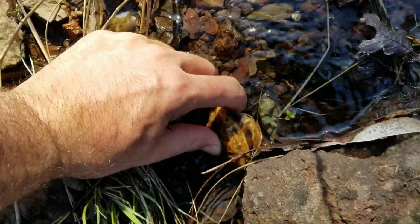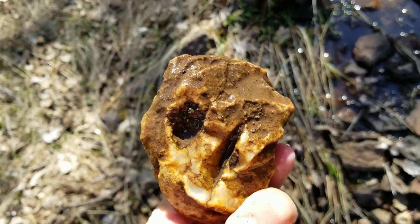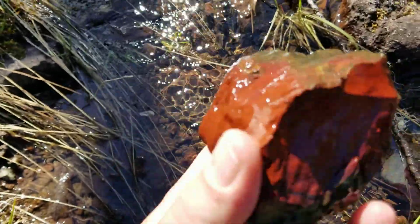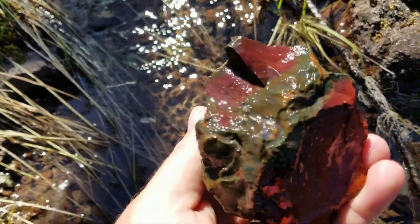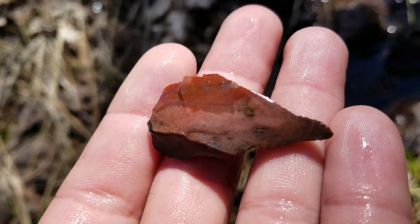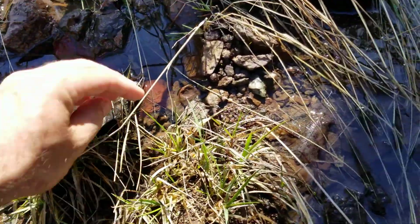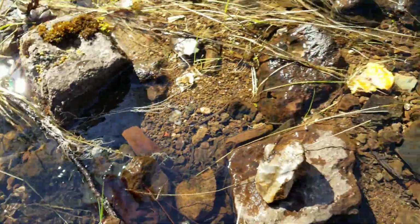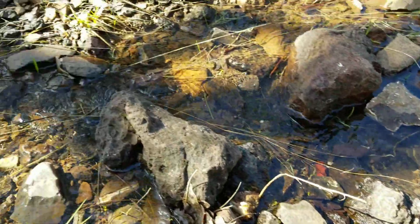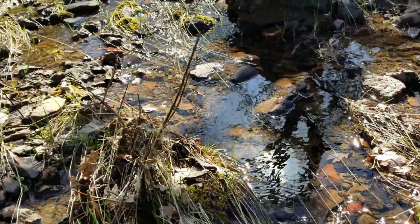Easter egg right there. There's some kind of pink looking stuff. Very small, but it's nice. Why I love this creek. There's just so much material here and it's quiet. Don't run into a whole lot of people. Find a little bit of peace.